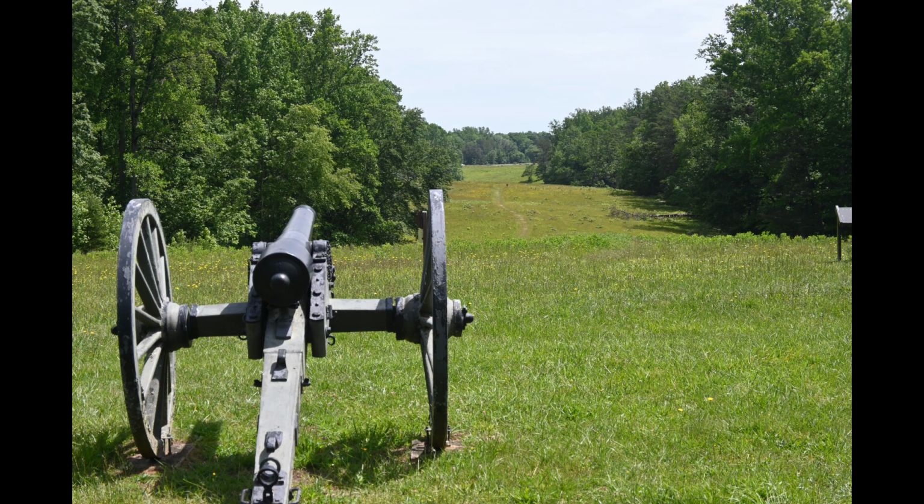This is a view northeast from Hazel Grove. The ridge line in the distance is about 1,200 yards away. Another 1,000 or 1,200 yards past that would be where the Chancellor House is. It does give an idea just how close everything is in a Civil War battle.